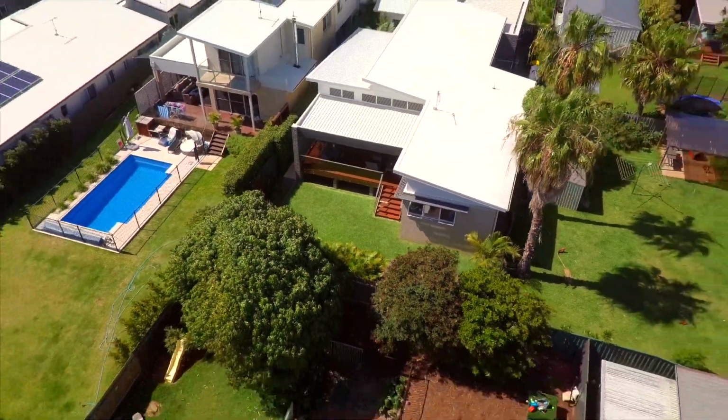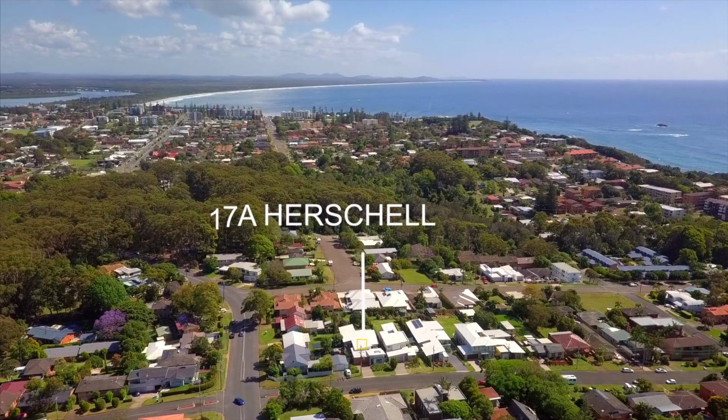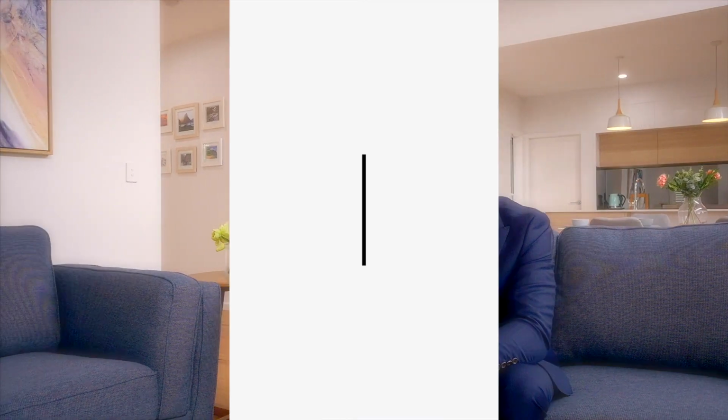Location here is absolute premium. You are walking distance to Shelley Beach and less than 2 minutes to the Port Macquarie CBD. This is a truly special home that won't be on the market for long.